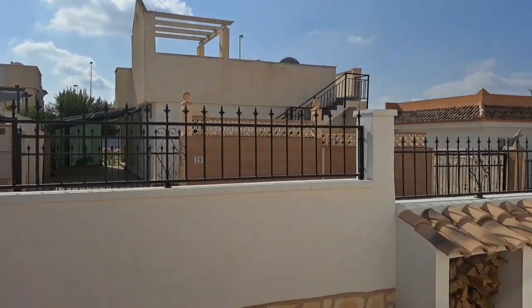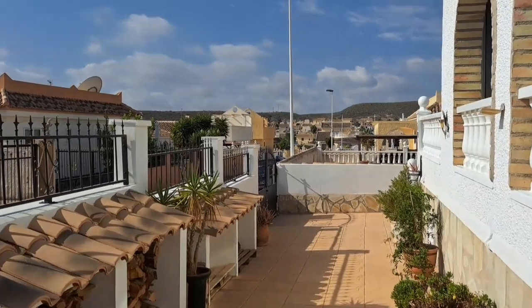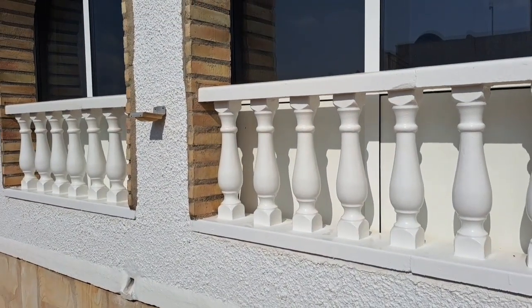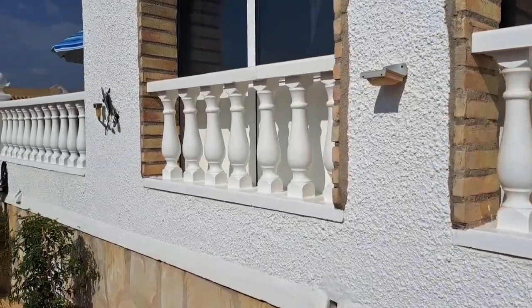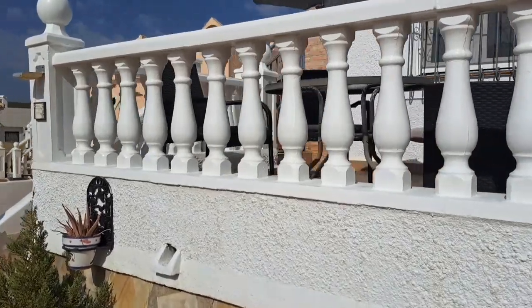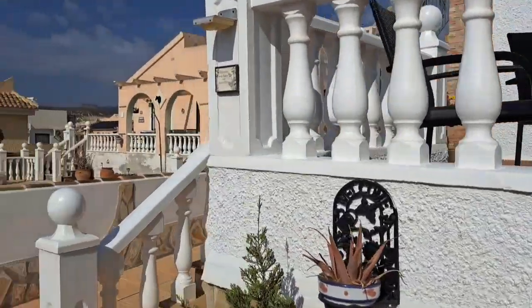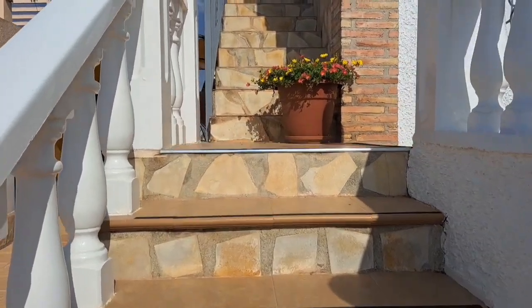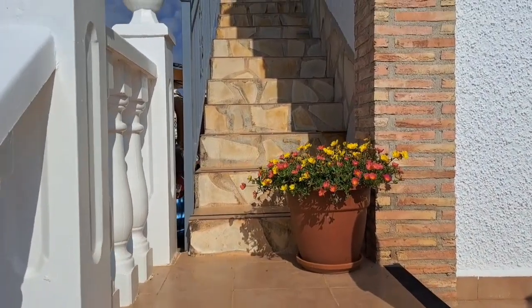So just come back around here to the front of the property. As you can see, decorative balustrades, and it's all tinted windows and partly enclosed, and you've got this lovely little sun terrace here as well. I'm going to bring you upstairs to the rooftop solarium. We'll do that first.